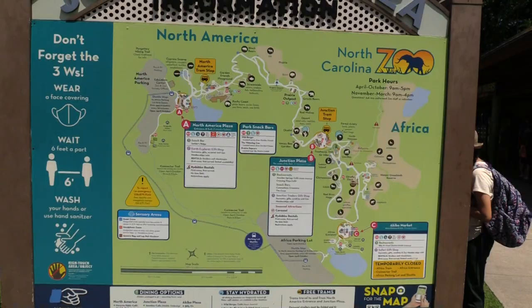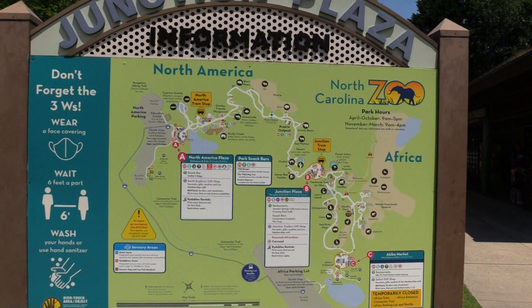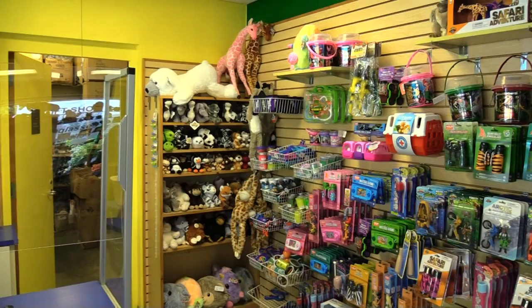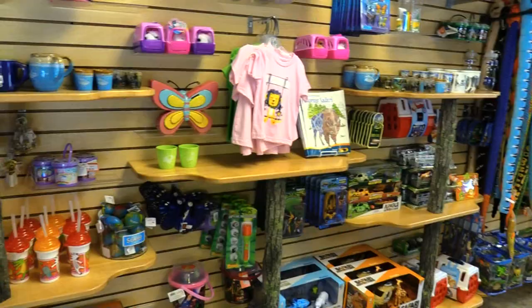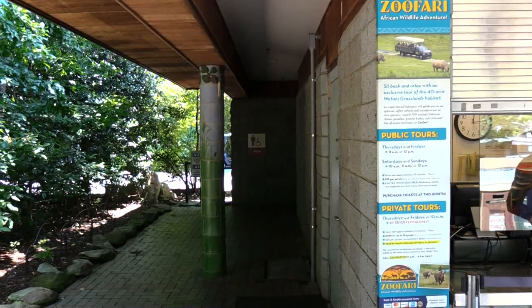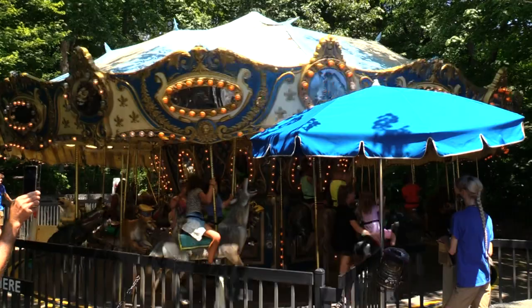All right, so showing you the map again. We are right where it says B. So Africa section is next. You have Junction Traders, gifts, souvenirs, and toys. There's also a tram stop location. That is a small gift shop. Any upcharge attractions like Butterfly Garden and Carousel can be purchased right here. Restroom locations right behind. You have the carousel. So carousel's $3.